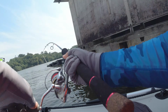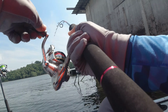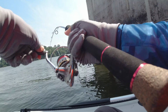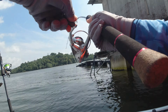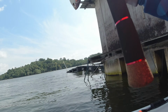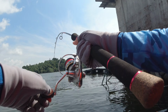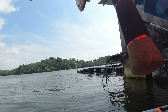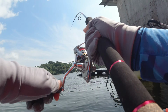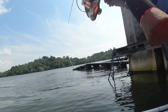Yes, fish on, guys. Fish on. Wow. Yeah, it's a small one. It's a big one, guys. Yes, fish on. Wow, it's quite big actually. Okay, good size, good size. Yes, I got it. I got a good sized fish.